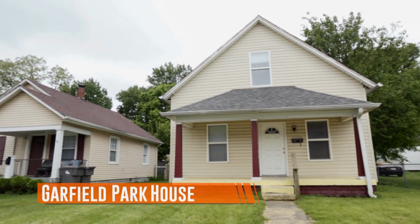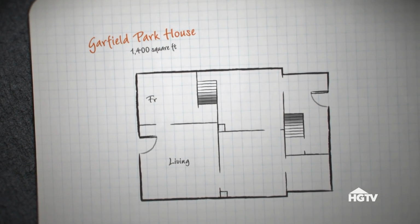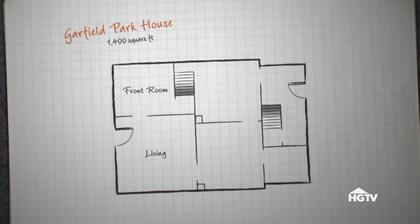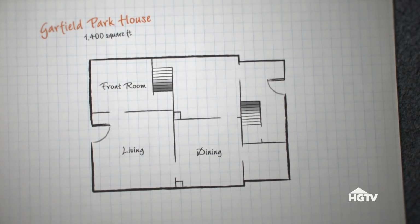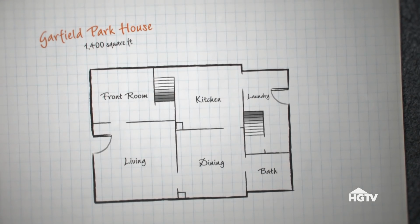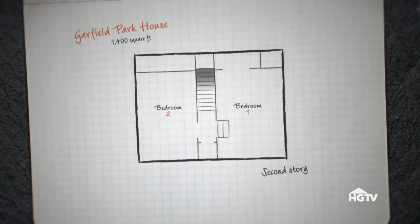It's got an interesting layout. You enter the house into the living room, and just to the left is a small room that could be a third bedroom or an office. And then at the back of the living room is the entrance to the dining room. In the back of the dining room is the bathroom, and next to that is the kitchen and adjoining laundry room. The staircase to the second floor is actually in the kitchen, and there are 2 bedrooms upstairs.